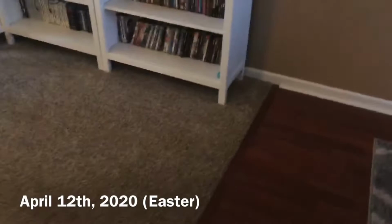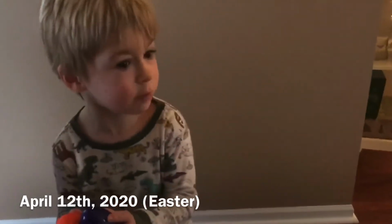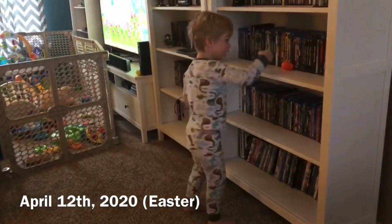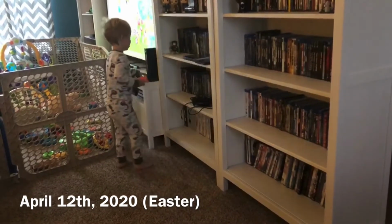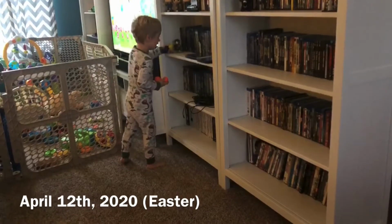Here, bud. They're all out here. Yeah, we didn't let him back into the rest of the house. Okay? You can put what you find right here. Oh, it looks like orange to orange. Yeah. Same color. Oh, no. One's hiding. That egg's hiding from me.